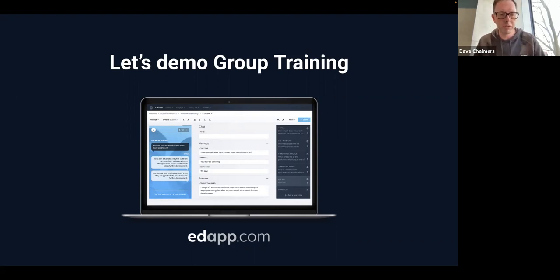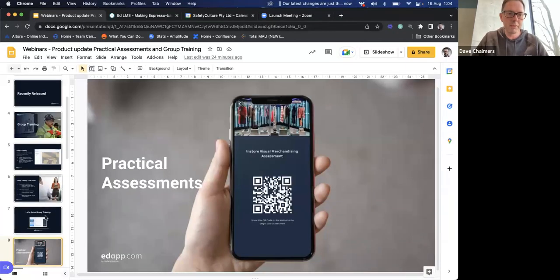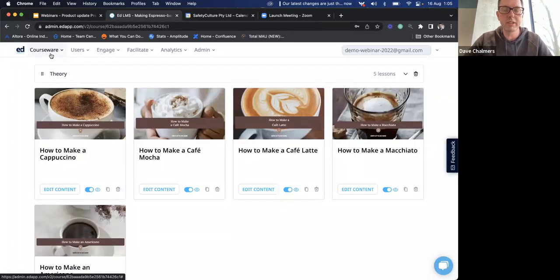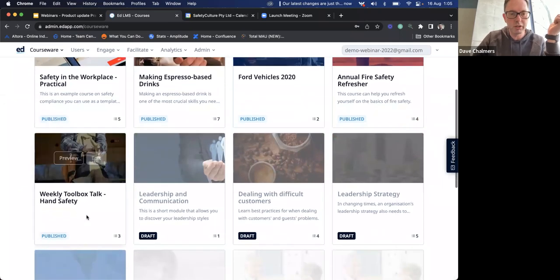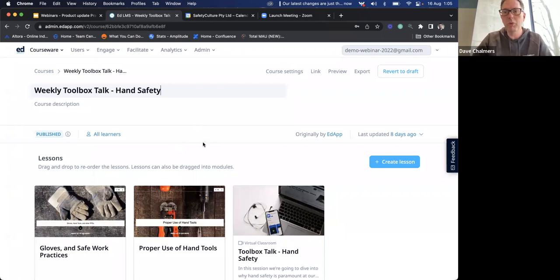Yeah, so I'm just going to very quickly escape out of here. Oops, it's a bit of a spoiler for the next part that's coming up there. I'm going to take you through the first part, which is a group training session. In here, I've logged in as an admin on one of our demo accounts. And I'm going to show you one of our group training enabled courses. We've got one down here, weekly toolbox talk, and we'll go into here. This one has been enabled so that we can show it as a group training course.